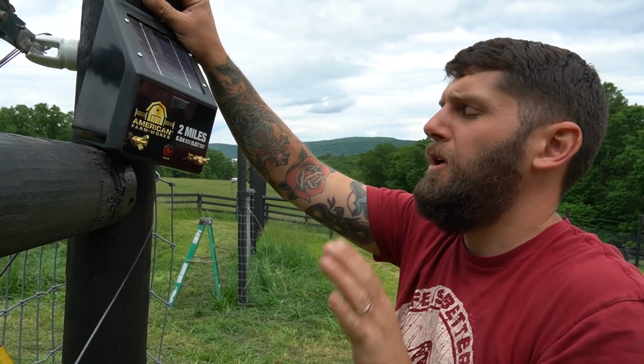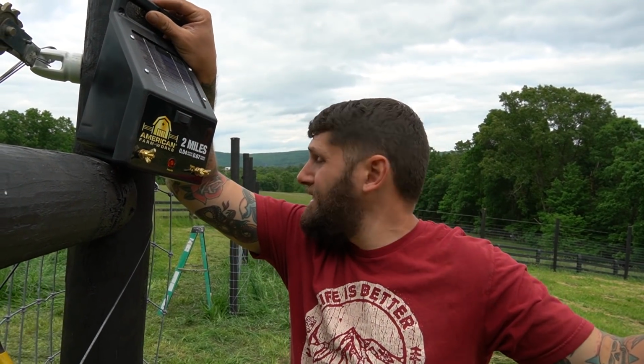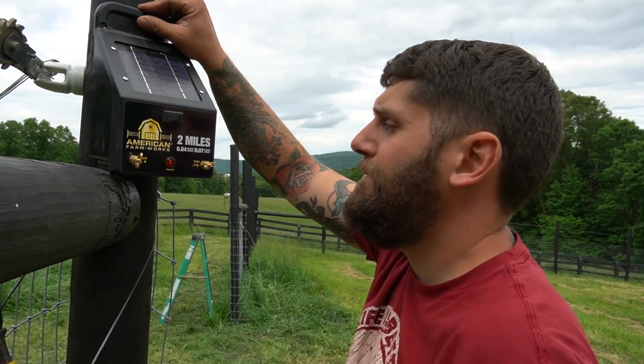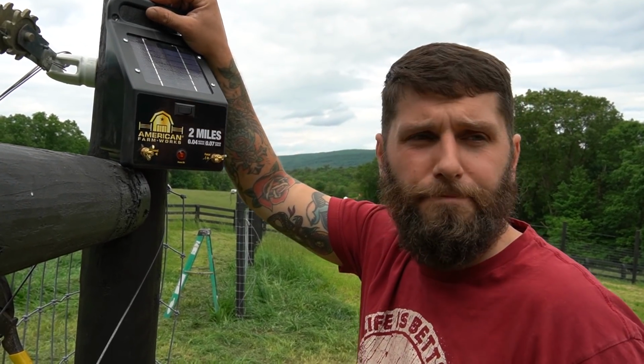So now all the wires are up, I'm going to go ahead and put the fence charger up. I'm going to face it this way because that way is south, and the sun's going to come up and have sunlight all day. So we'll screw it in, run the wires off, put a ground on it in there, and we'll hook it all up.